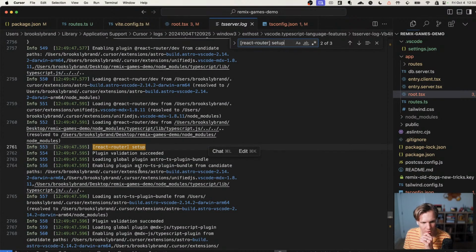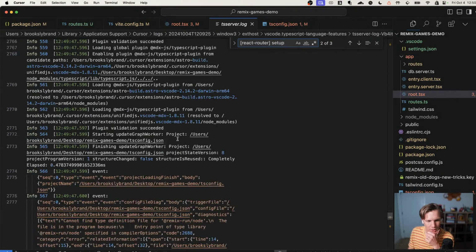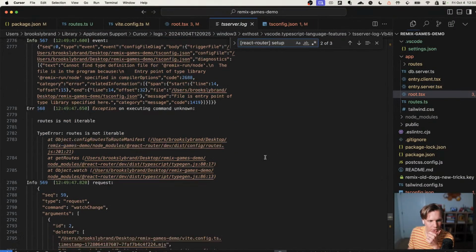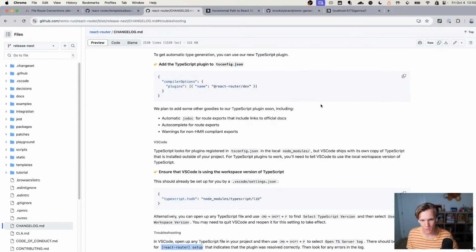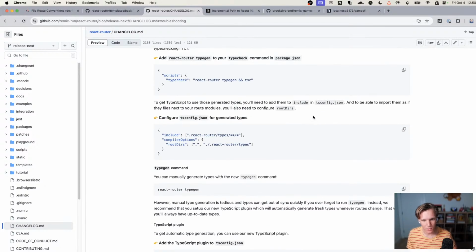Validation. Am I just missing something? Enabling plugin, Astro TS plugin. What is that? What are all these things? I don't know. It should be working, right, or it's not. Okay, I don't know. Pedro can look at this later and tell me either something dumb I did, but probably something we need to update in our docs. Dang, I was hoping that one would be a lot simpler.